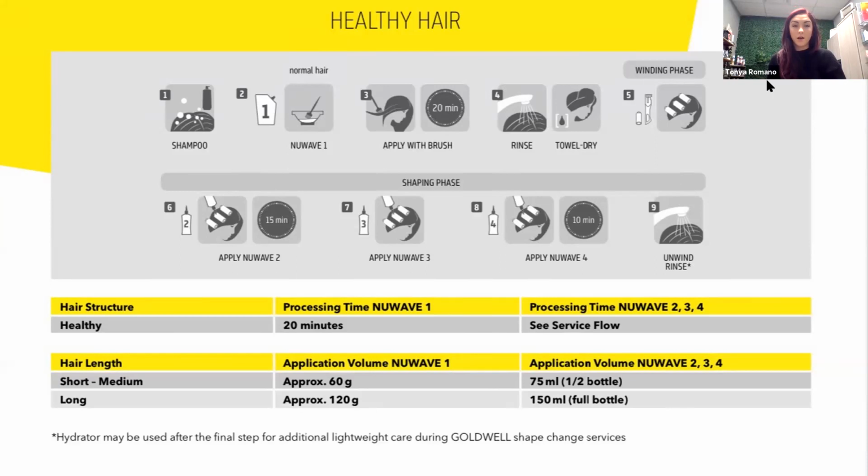When you're working on your new wave application, you're going to shampoo with your regular dual scented shampoo, rich repair, color extra rich, any of those, and dry really well. You're going to apply your prep cream with a bowl and a brush on your towel dried hair and let it sit for 20 minutes. After that, you're going to rinse, towel dry, and then start your wrapping process, which we are going to demo in a little bit, so you guys will see.